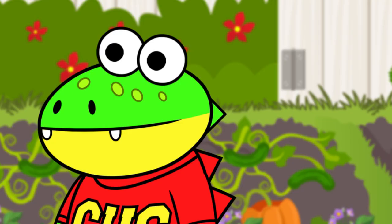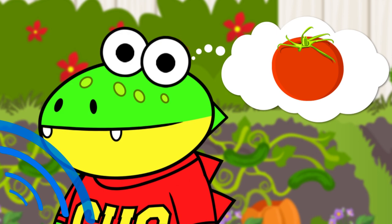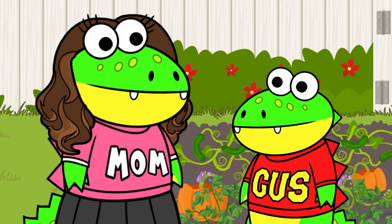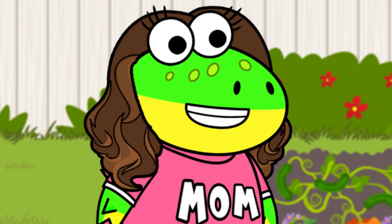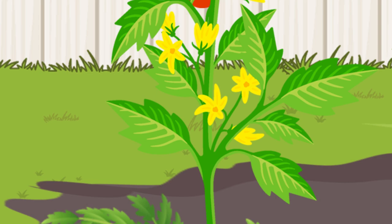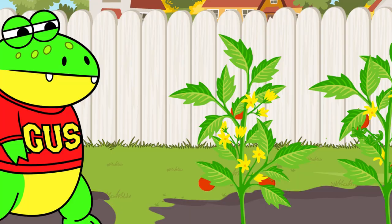Little gators, are tomatoes a fruit or a vegetable? A fruit, Gus. Yeah! It's got seeds inside. Oh, you guys are right. Mama, a tomato is a fruit. Oh, Shug, you're right on. You know how vegetables can either be the root, stem, or leaves of the plant? Yeah. Well, another way you can tell the difference between a fruit or a vegetable is that a fruit is produced from the flower of the plant. Do you see those yellow flowers? Yeah. Those will be tomatoes soon. Ah, found you, Mama. This is a tomato plant.